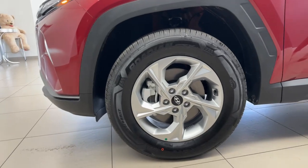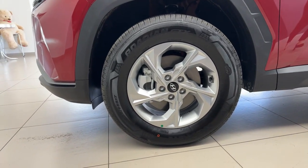For your wheels, you have the 17-inch alloy wheels. This is standard on both the front-wheel drive and the all-wheel drive models, as well as the Trend.